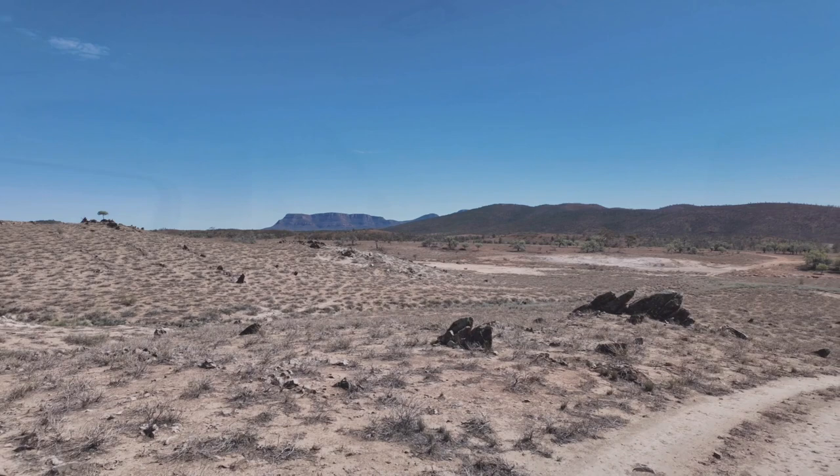Right, we're almost at the end. Well, we are really at the end. Back on the main dirt road that leads us back. But there's one more hill here which you can drive to the top. It's another massive lookout. We'll call that the end of the trip.